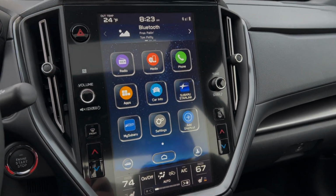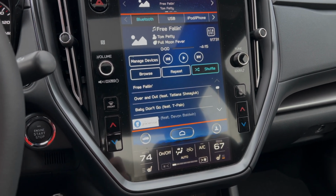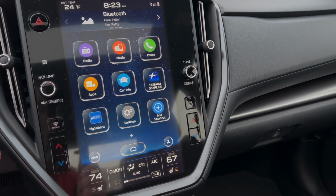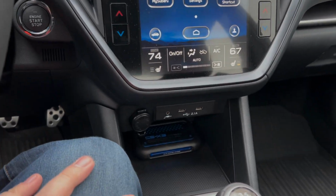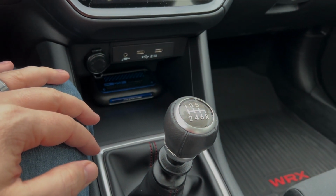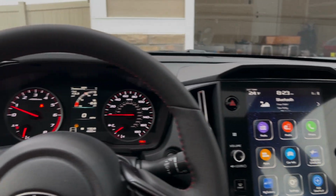It's been great so far. So obviously with these cars, there's a lot of different cool features that they have that I'll cover with you guys. But at the end of the day, this is my premium manual. Guys, I had to go back to a manual WRX. So all-weather floor mats, so many different things to cover with you guys.